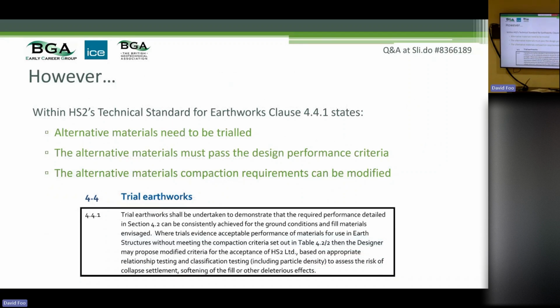However, another clause in the technical standard allowed the designers and the contractor to trial alternative materials, provided that we passed the design performance that I just mentioned. And if we did prove that a material works and passes the design performance, we had the opportunity to suggest alternative compaction requirements for the fill.